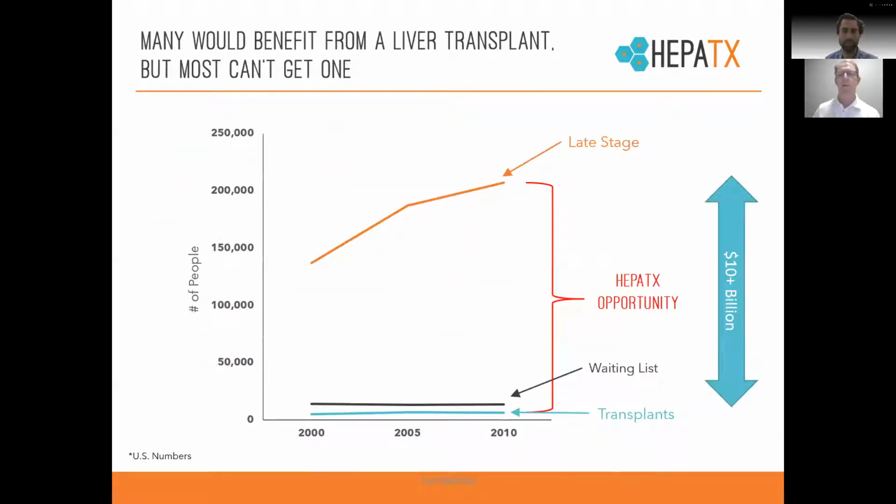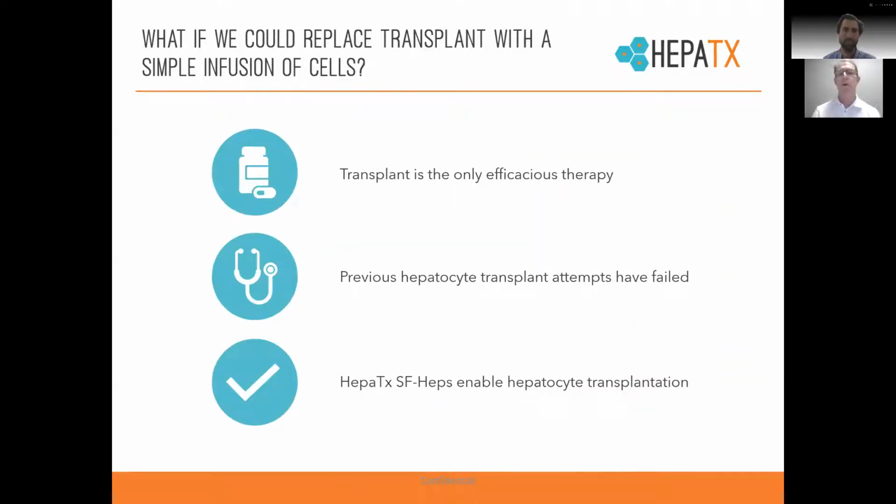And the problem we're addressing is late stage liver disease. Everybody identifies with the fact that there are not enough organs for transplant for people who can use them. But that problem is particularly large with late stage liver disease. In the US alone, over 200,000 people each year find out that they've got late stage liver disease. We spend $10 billion plus on those transplants and just keeping the remaining people alive. Transplant is the only efficacious therapy for these people.